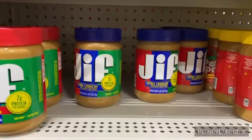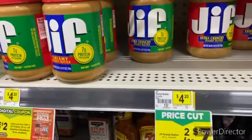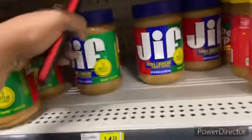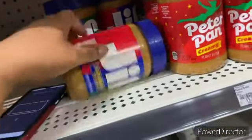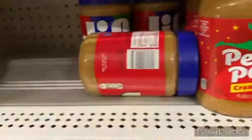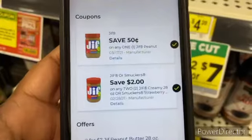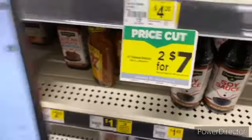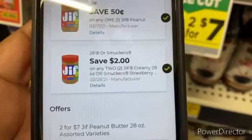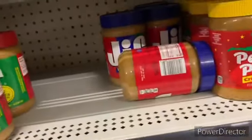What about if this coupon glitches on this? Scan this Jiffy. See, don't fall. But I need it to work with me. Work with me. Let's see. Oh my God. Both of them did attach. So if you buy two for seven, use the coupon. I'm about to do that. You'll be paying $5 for two big jars.